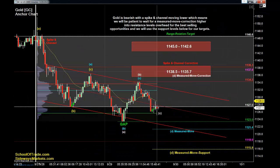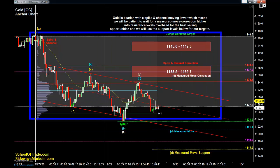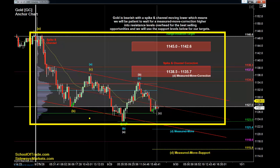Look at that volume. Here's gold. Look at the range of the week. Where would you say, based on the proportion of the range, where that volume is? It's in the lower half, the lower third. So you can tell we're bearish.